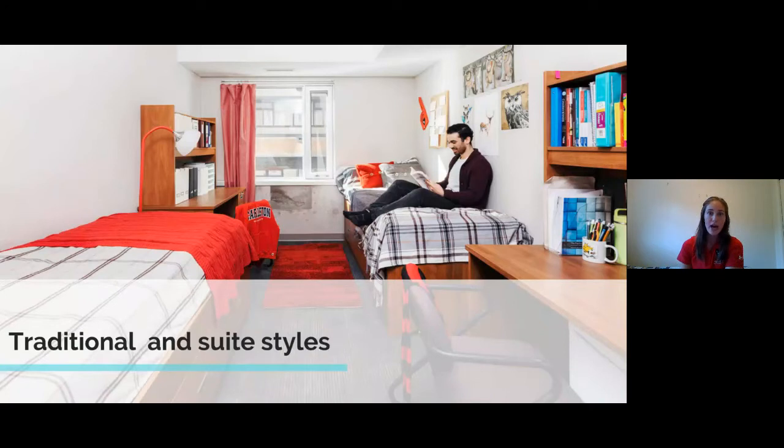So it's important to know that as a first-year student, you are guaranteed a spot in residence. So with your offer of admission, you'll be guaranteed a double traditional room. This picture here is one of our double traditional rooms in Lennox and Addington House, and that's what you're going to be guaranteed. And it makes up about 65% of our residence rooms. Now, we do have some other types of rooms, and you can request those rooms. We just don't guarantee those ones because there aren't as many of them.